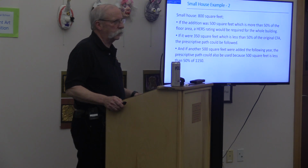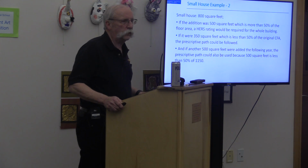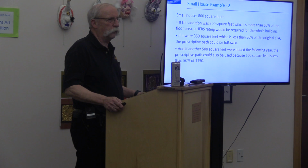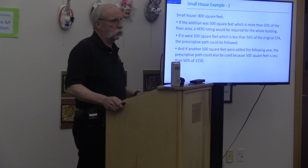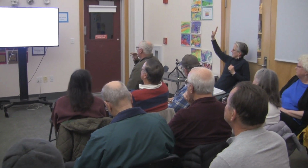What prescriptive path could be followed? The prescriptive path is basically just putting in what the code says you have to put in for insulation, air tightness, all of those things that you've got to do by code. You don't have to do the whole HERS rating stuff. So it's 50%. I thought it was 100%.